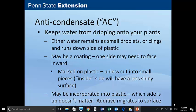But you can almost always tell if you look at both sides of the plastic: the side with the coating will be less reflective, whereas the side that doesn't have the coating will look a little shinier, and that's the side that should be facing up. So you want that less reflective side facing towards the inside. Okay? And then, as I mentioned, sometimes those additives are incorporated into the plastic, and then it doesn't matter which side is up. And AG, feel free to jump in if I say anything off track here.